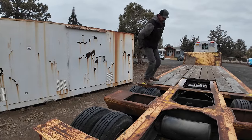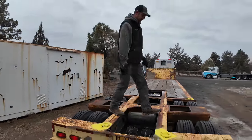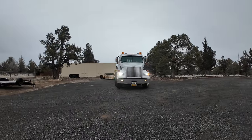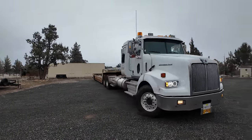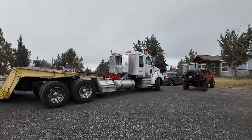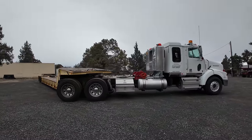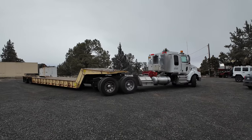This is the low bed way of checking tires. When you have the 16 tire ones, you just go all the way across. We're good.